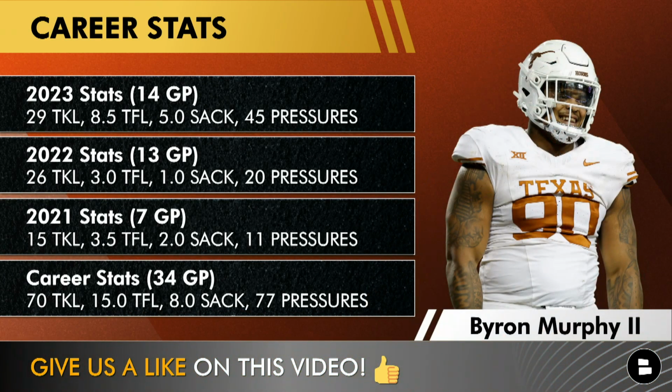We have Murphy at 45 pressures. That number is per PFF, by the way. 16.5% pressure rate, really good numbers there. Kind of saw that consistent, steady growth you want to see out of players.